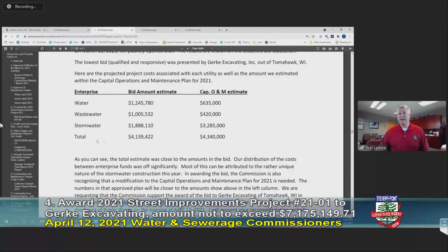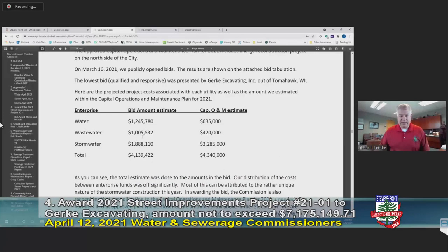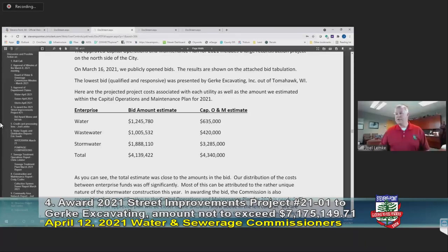Our portion of that $7.1 million is about $4.1 million. But what we do is we award it with Public Works because then it includes a contingency. These big projects have some variability in there. But I wanted to show you, and you can all see my screen, right? The one I'm sharing? Okay. Yes. Right. I wanted to show you the dollar amounts that we had projected, and that's the right column here versus what the bid was.